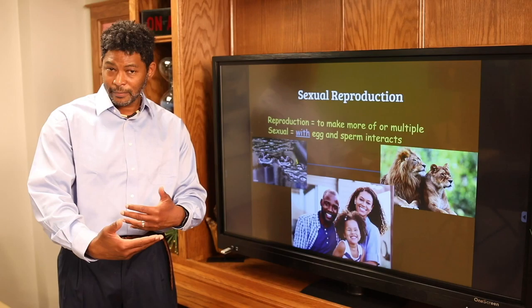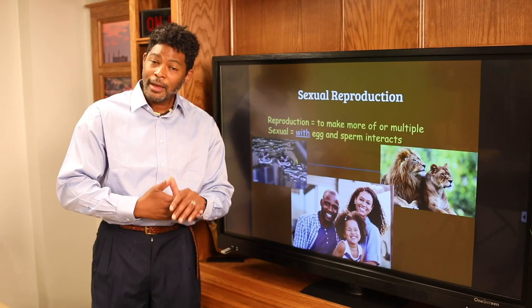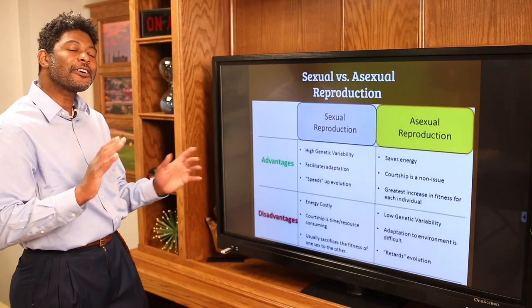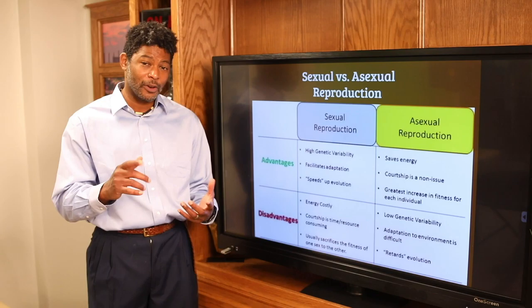So, amphibians, mammals, human beings, all of us go through a process of sexual reproduction to get offspring. So again, remember, asexual, somatic cells, mitosis, but meiosis, which is the sexual reproduction, will allow you to get an offspring from a mother and a father.